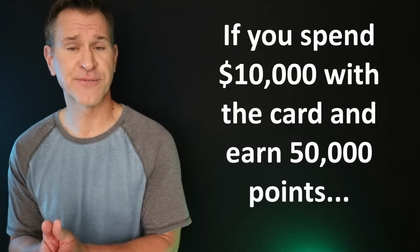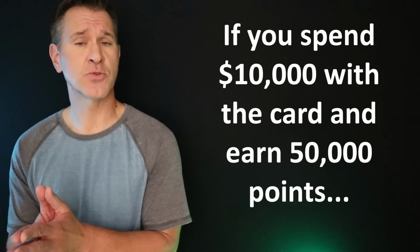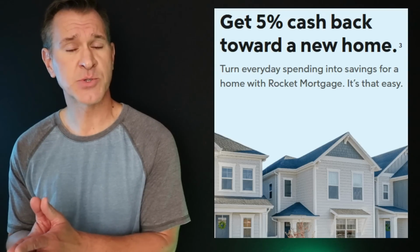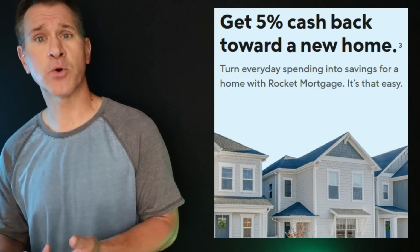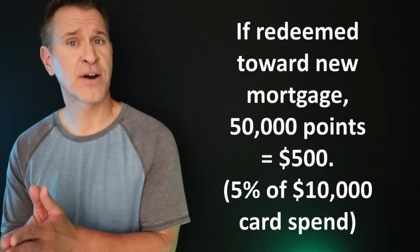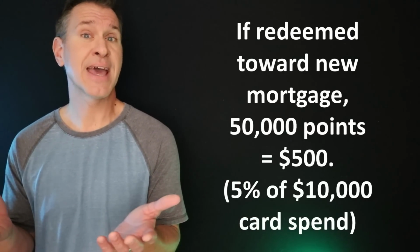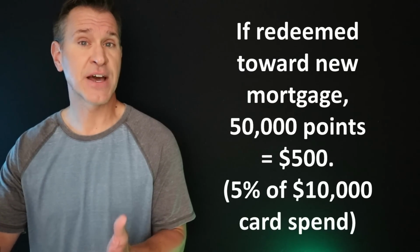So let's look at those 3 redemptions, and as an example, let's say you spent $10,000 with the card and got yourself 50,000 points. You could take those 50,000 points and use them toward a new Rocket Mortgage, which means you could use the points toward your down payment or toward the closing costs on your mortgage. In that case, those 50,000 points would be worth $500. And again, that's on $10,000 worth of spend. So that would be a 5% reward. If you get a new mortgage from Rocket Mortgage, you're going to get that full 5%.